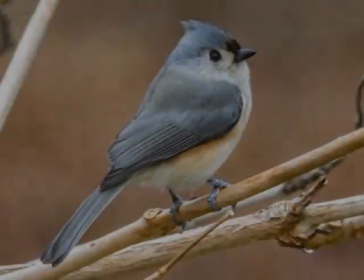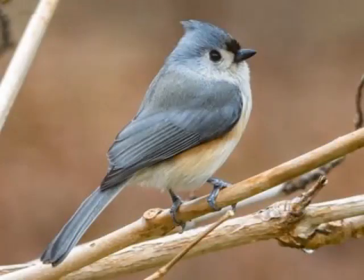The last bird we just saw at the feeder is known as a tufted titmouse. The tufted titmouse is recognizable by the crest at the top of its head. It has its blue-gray coloring on its wings and back, and it has a black spot at the base of its beak. These guys are mainly insectivores.